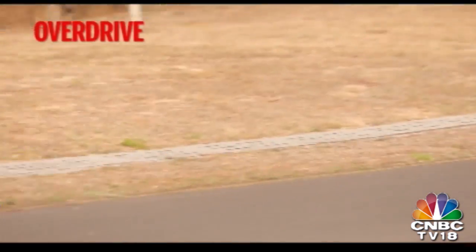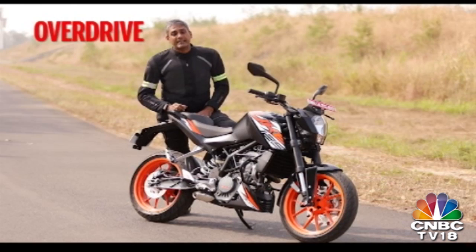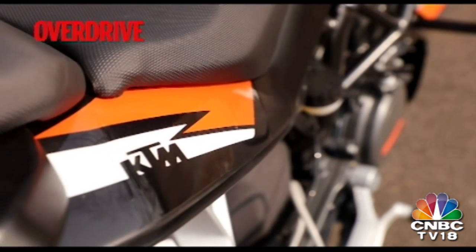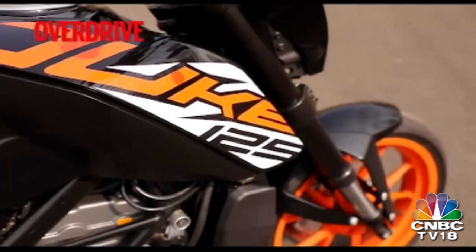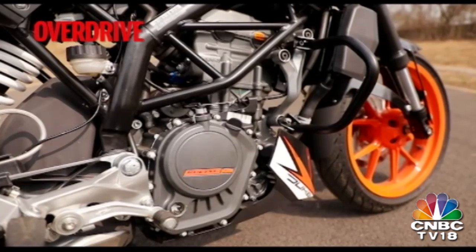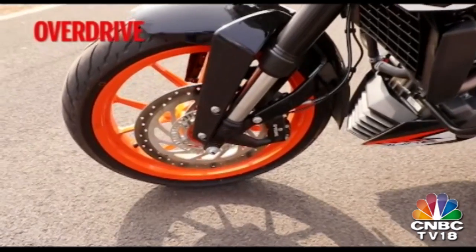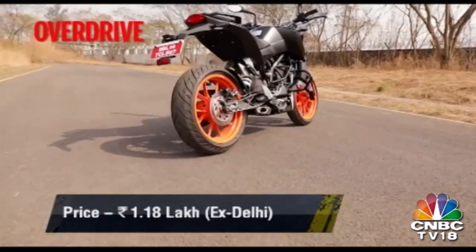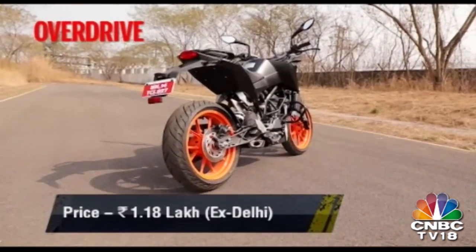The KTM Duke 125 has the potential to be the largest selling KTM in India, displacing the KTM Duke 200 from that perch. And what KTM have done is a very savvy package. It has the same old school bodywork and I think it looks quite nice. It's the same engine that used to be there before. There's no mystery here. They've added a front ABS system. The rear is still without an ABS, and at this price point maybe putting a dual channel ABS would have made this motorcycle too expensive.